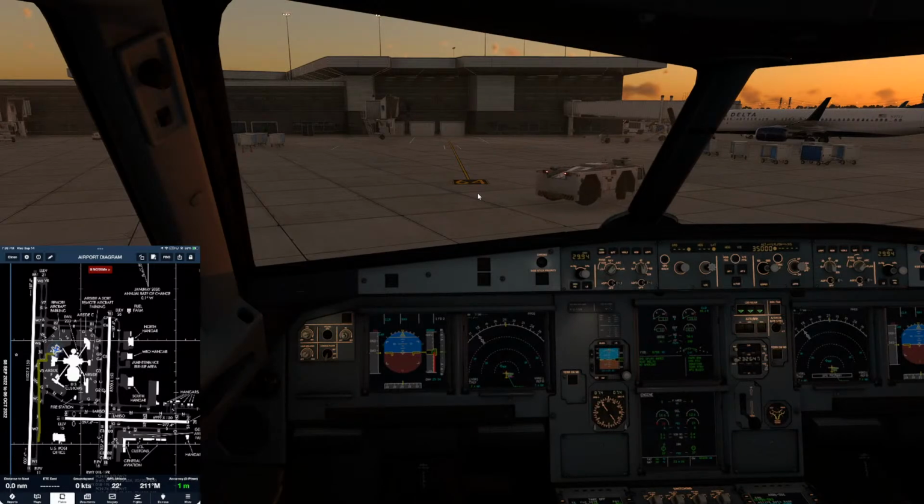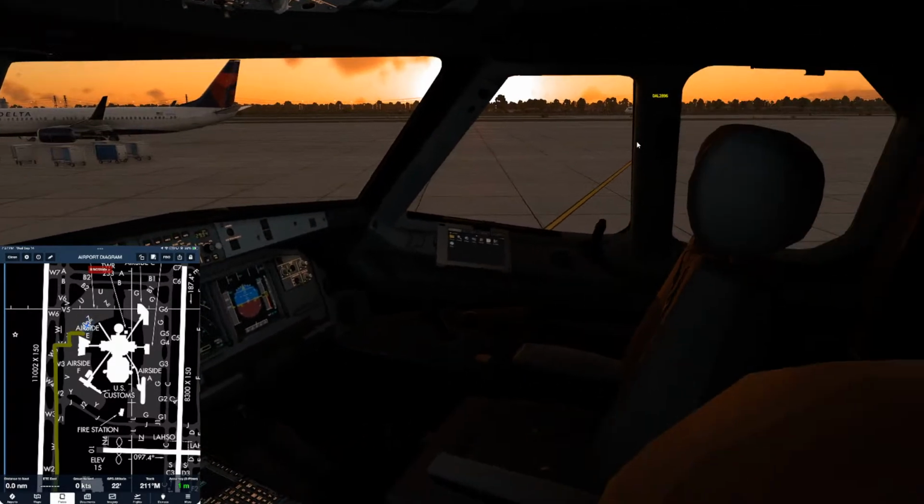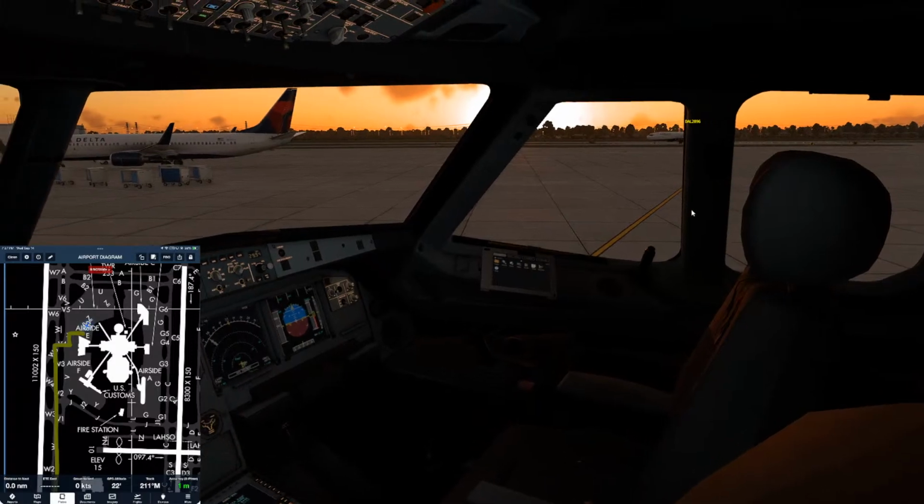Traffic, Delta 2096 vacated 1 left. Taxiing via Whiskey 6 Victor to the airside. Go Delta 2096. Come right, traffic up to the right. Hey, there he is right there. Delta 2096, nice landing.